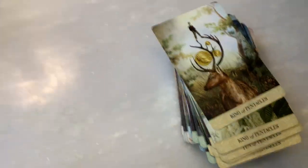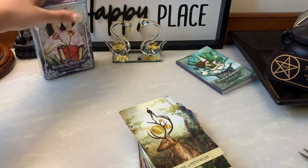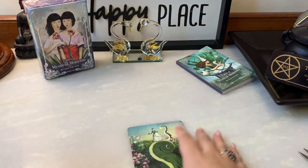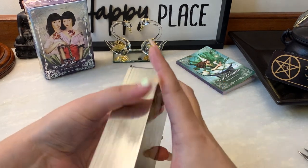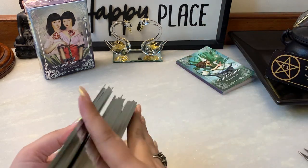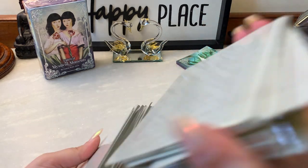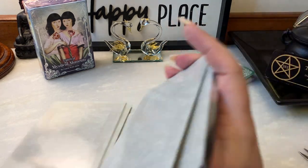All right, now let's shuffle and see how's the feel of it. Let's see. I just love this deck already. See, nicely it is shuffling. I just love the gilded edge, silver color. I wasn't aware, since I did not watch any unboxing video.